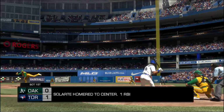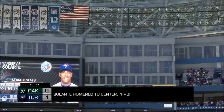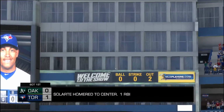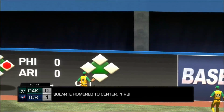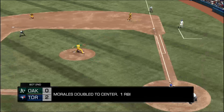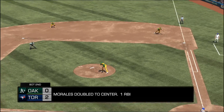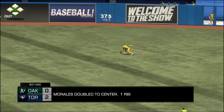Here now is our final line score this afternoon. First for the victorious Athletics. 4 runs on 5 hits. No errors. They left 2 men on base. For the Blue Jays, 3 runs, 11 hits. No errors. They left 8 men on base. Time of the ball game, 3 hours and 7 minutes.